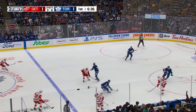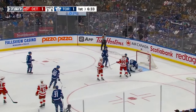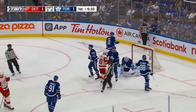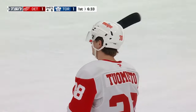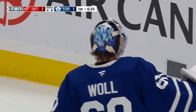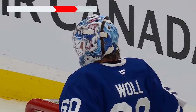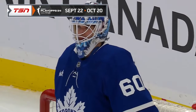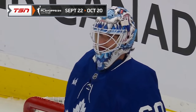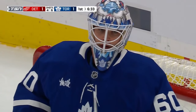Nylander had that bounce off his stick. Berggren to Mazur, back to the point to Tomasino, a long shot, and Woll makes the save on that. A lot of pressure, obviously, when you play in Toronto, when you're in net. And Joseph Woll seems like he is built to handle it. Great perspective, a calm demeanor to him, and interests outside of the game where he does other things to keep his mind at ease.